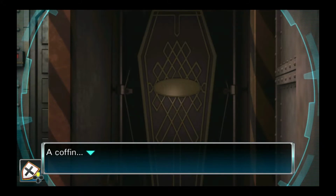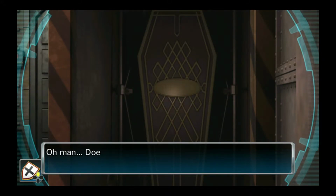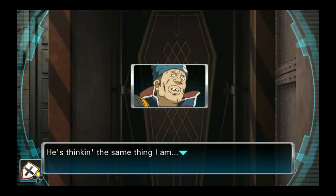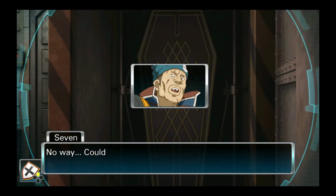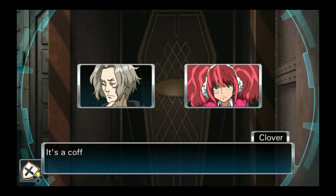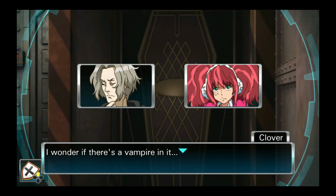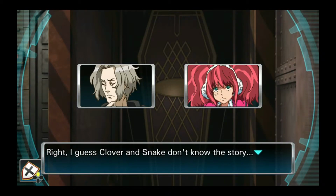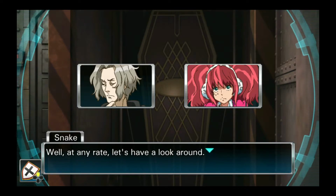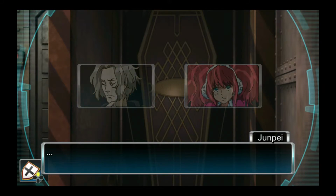There's a coffin in there. A coffin. Oh man, does Seven think... Yeah, he's all pale. He's thinking the same thing I am. No way. Could this be? I'm sorry, but what's going on? It's a coffin. I wonder if there's a vampire in it. Right, I guess Clover and Snake don't know the story. Man, I can't bring myself to tell them. Well, at any rate, let's have a look around.